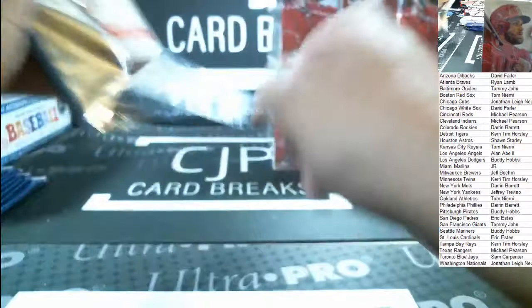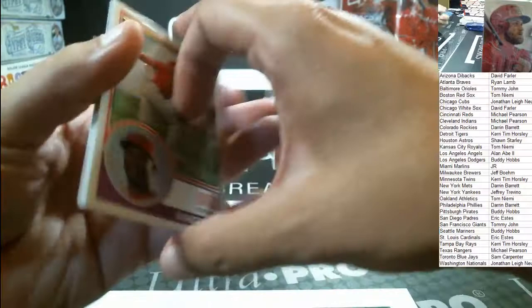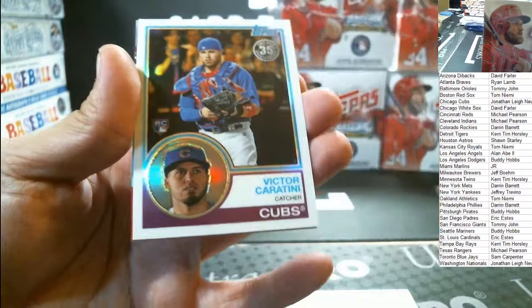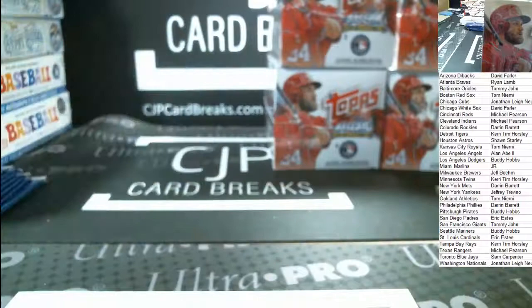And one more silver pack here. No color, it looks like. Got a Justin Upton for the Angels, followed by Nick Williams for the Phillies, Whit Merrifield for the Royals, and Victor Caratini for the Chicago Cubs. Trash card. All right, guys, moving on to box number three. Box number three.